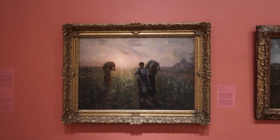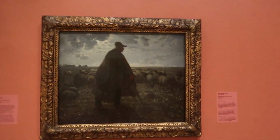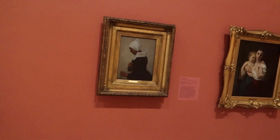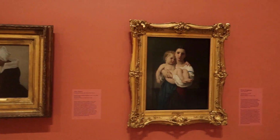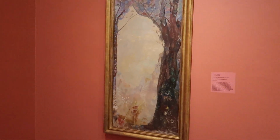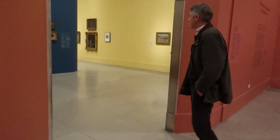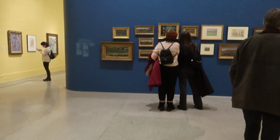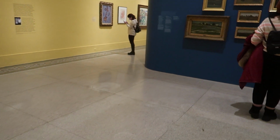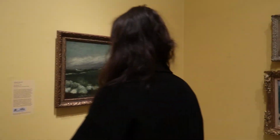And this was a great piece that has been removed from the permanent collection display. Isn't that lovely? It's a lovely piece. You can really get to see the depth of how much fine art this museum has got. They only have enough sensibility to keep it on display.